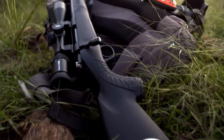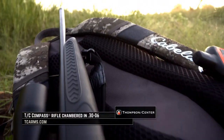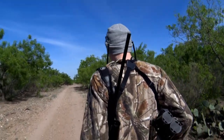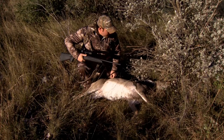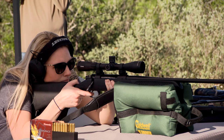But before we make our way out to the field, let's hear what Wade has to say about the TC Compass rifle he'll be using for today's hunt. You know, the Thompson Center Compass rifle, what a phenomenally accurate rifle that's very durable, built to last, that's not gonna break the bank. And that's primarily one of the biggest things I think Thompson Center had in mind when they launched the Compass rifle.